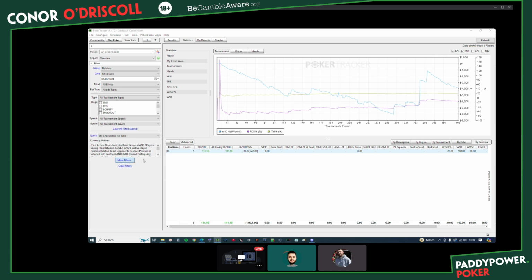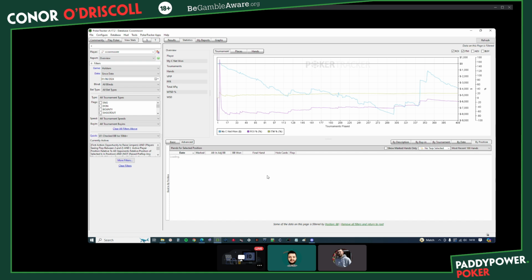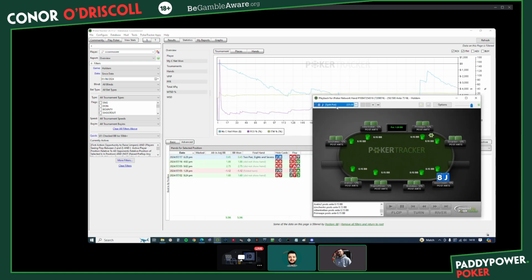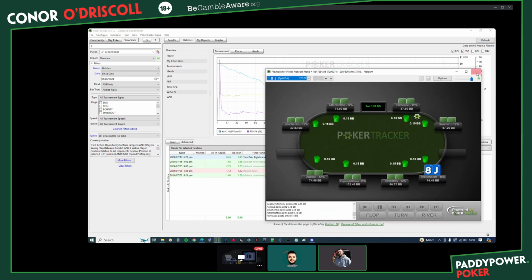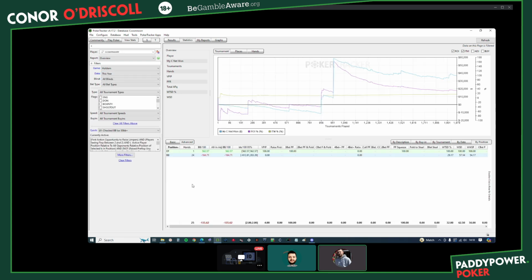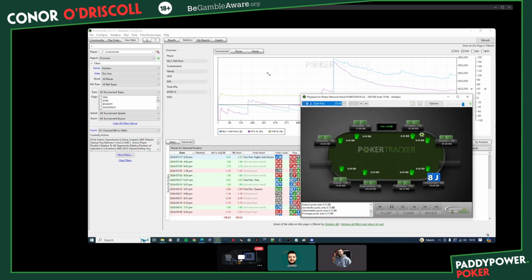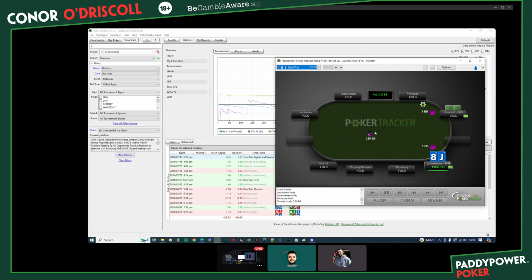Yeah, I can understand. Oh, 5 hands. It's quite a specific filter, so there's never going to be too many. If we just go to this year, it might be a little bit easier. Yeah, what do you think about this one? Just in terms of your range and if we want to ISO.